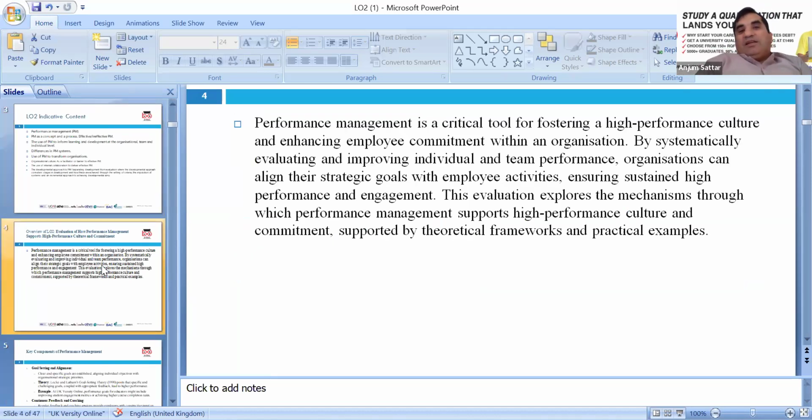Performance management is a critical tool for fostering a high performance culture. So high performance culture, like in Germany, people work 4 days and give the same productivity, but in the UK, people work 5 days to give the same productivity, because the colleges and institutes are well connected to the industry. So it needs good connectivity. It enhances the employees' commitment within our organization.